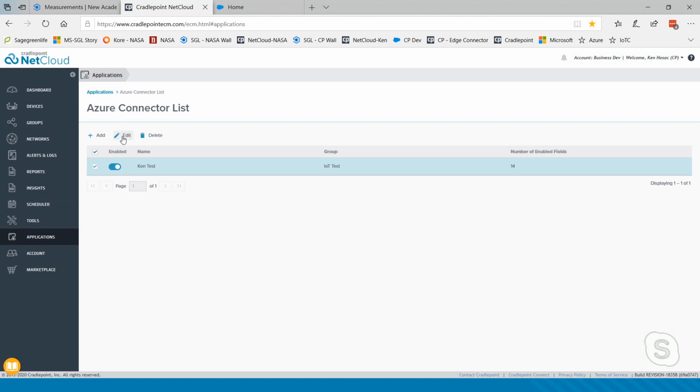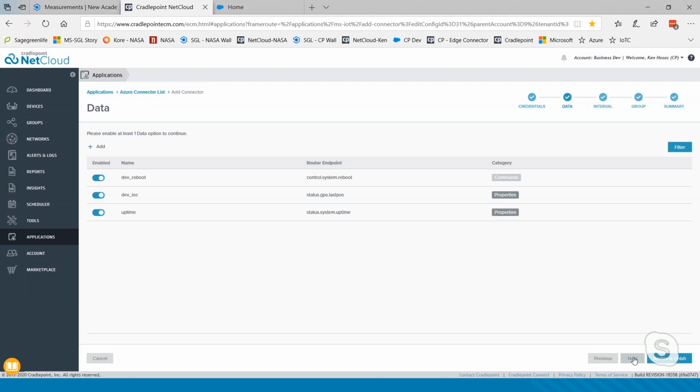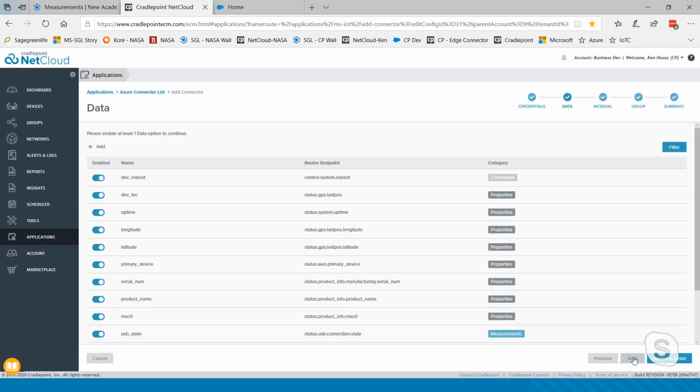So this is called Ken's test, and the first thing it's going to do is bring up information where you put in the template ID that we just created in IoT Central, and then the scope ID and the group SAS that you get from your IoT Central account. And then if I go to next, now this gives me the opportunity to say what kind of data do I want to bring up, and there's some standard fields that come from the Cradlepoint router, as well as the custom ones that they would add. You basically describe the capabilities of your devices here.